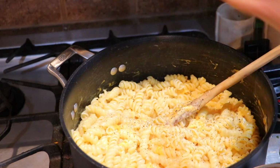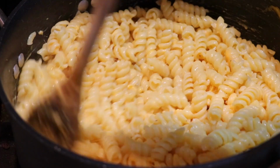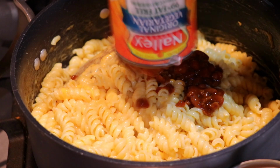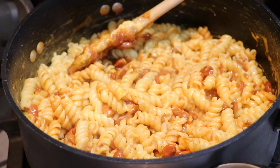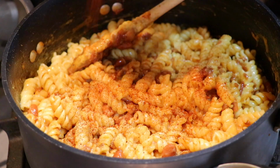And then you also want to make sure that you add salt and pepper. Salt is going to be very, very important for this recipe, but like I said, I don't have any measurements, but you just kind of want to keep doing cheese, milk. And then once you have a nice creamy sauce, you want to add Nalley vegetarian chili. I would have added 2 cans, but again, I'm trying to conserve and I only had 2 cans left of my favorite chili, so I just did 1.